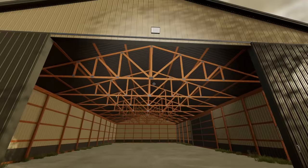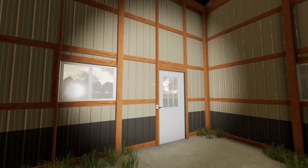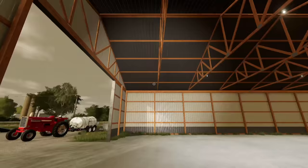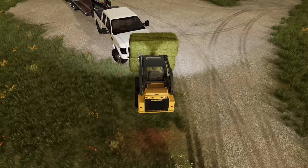Hey, you got lights in here? I don't know. Do you? Can I turn you on or not? There might be a light switch over here. Hold on. Yeah, there is. Heck yeah. All right, little skid steer, time for you to shine, buddy.